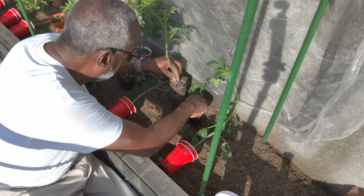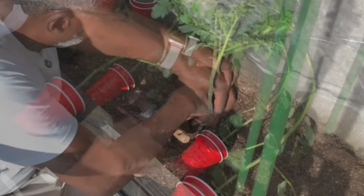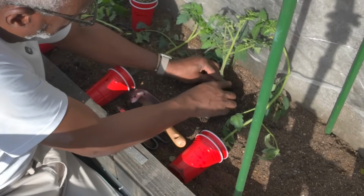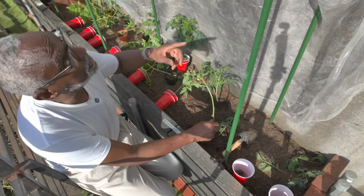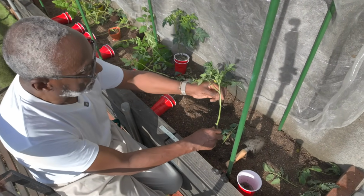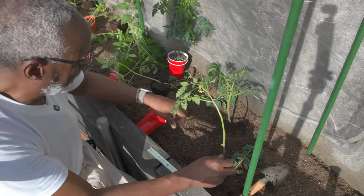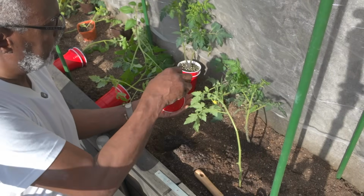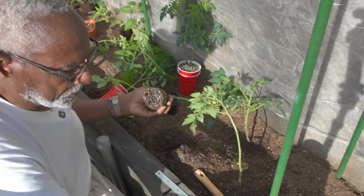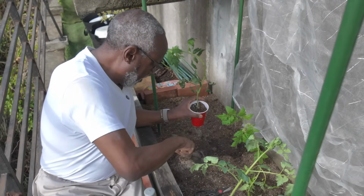Okay, I'm going to plant these a little bit deeper and cover them up about halfway. So once I get them all planted, I'm going to lower some twine from the top and wrap them around each plant so they can grow up nice and straight and sturdy. Yeah, the soil is nice and soft, so the roots shouldn't have any problem growing. Okay, the final plant. All right.